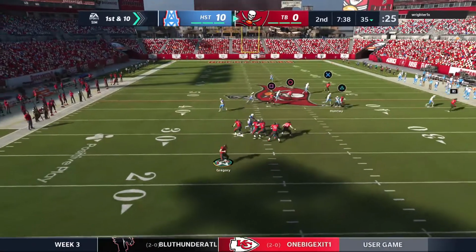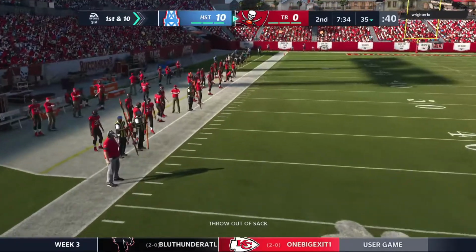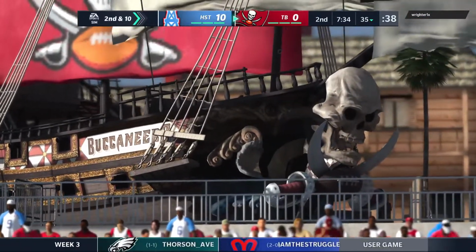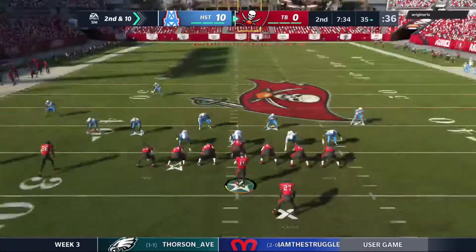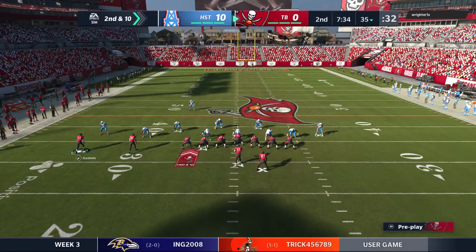Operating from the gun, Gregory. Buying time to his left. And seeing no options, he just tosses this one away, incomplete. Now that'll bring up 2nd down. Leads to 2nd and 10 at the 35-yard line.